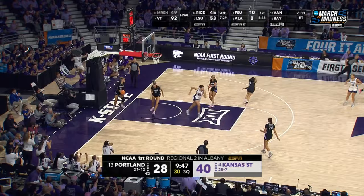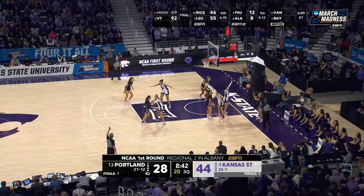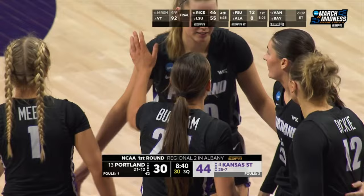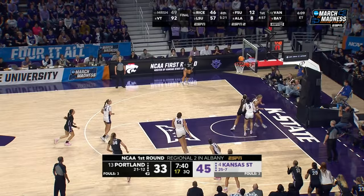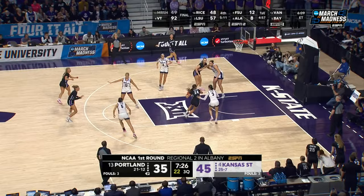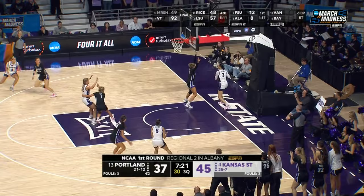And what does Kansas State do out of the halftime locker room? So already a couple of players in foul trouble with Emmy Shearer with 3 fouls. There's another foul picked up, this time by Briley Glenn. That's her second. It's all about turnovers for Portland. Wow. Nice easy looks. Nice pass inside to Burnham. They're pulling Lee away from the basket. Burnham sneaks away inside, and it's a single-digit game.